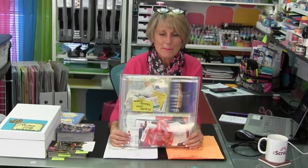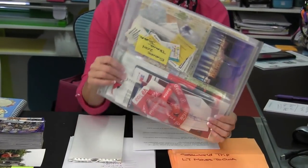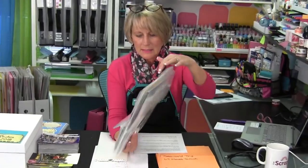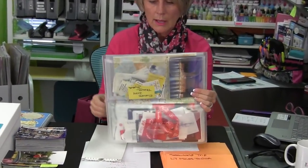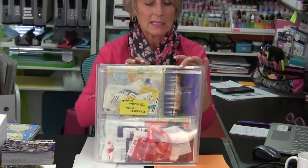Anyway, so this is an expanding project planner. These are all the mementos that I accumulated from a trip that we went on in 2014. So I've got maps and tickets and postcards and lanyards and tchotchkes and all of those bulky things. You can see it's kind of big and bulky, right? So an expanding project planner is a great place to just be able to stuff everything in together.